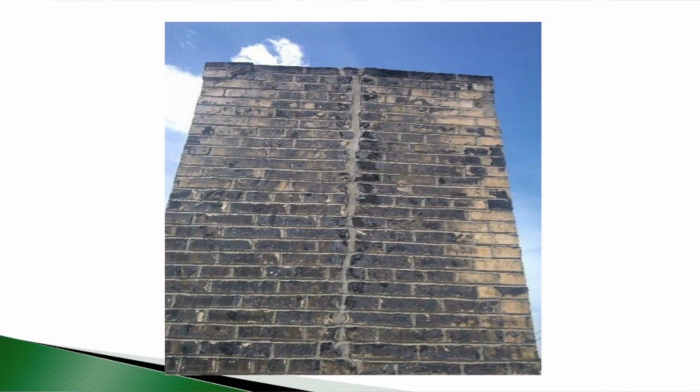Now, when you get to the job, foreman, or you can send somebody on the roof, it's very important to check what? Chimney. Again, why? Same reasons as before. So we have time to correct the problem if there is a problem. This chimney is cracked, and we found out about it 3 days before the inspection.